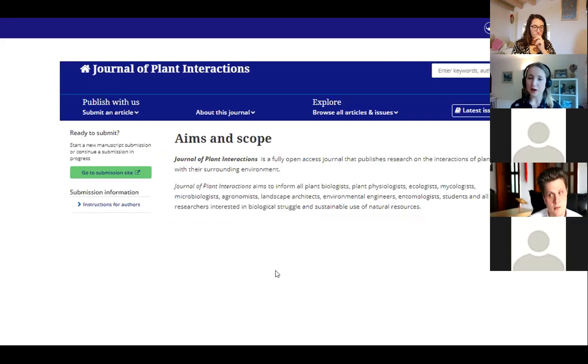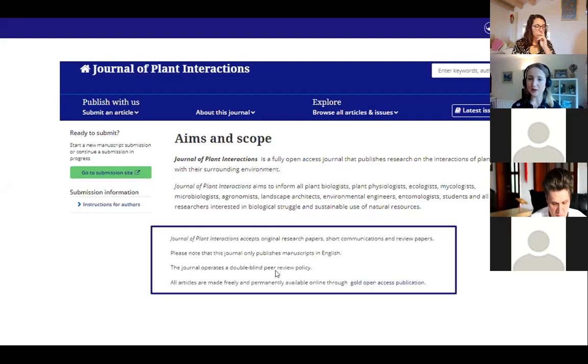First, we have an example of the Journal of Plant Interactions. So this is an international open access journal covering all topics relating to plant interactions. The journal hopes to be a venue for scientists across disciplines, including mycology, ecology, and agronomy. So it is quite broad. They do highlight some specific requirements. They only want specific article types to be submitted. They emphasize that they only publish in English and that the journal operates a double-blind peer review process. We'll come on to that a bit later on in the talk. And of course, this journal is only accepting papers that will go on to be published fully open access.